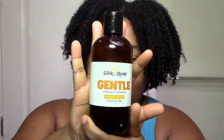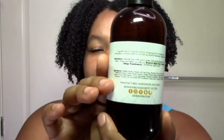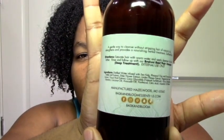This is my new HG shampoo, so yay for that. These are the ingredients, if you can see it. It has really good ingredients. It has rhassoul clay, which is very conditioning as well as cleansing. And of course, it has peppermint and other great stuff as well. Peppermint helps stimulate growth and so on.